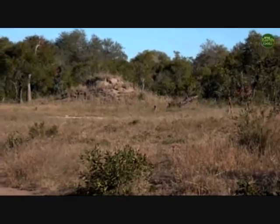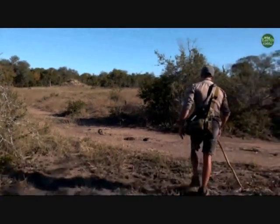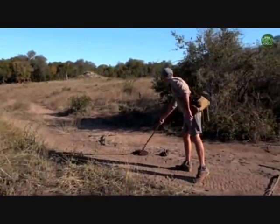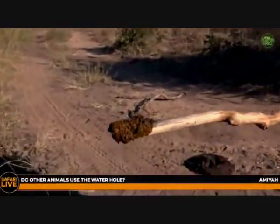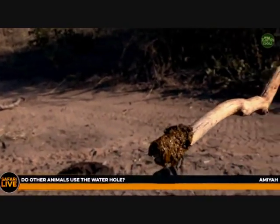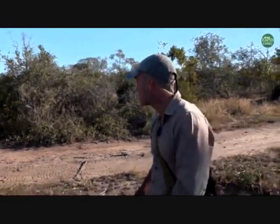And Maya, I'll answer that question for you. I'm just going to walk a little bit forward, very carefully, and show you this thing here. You want to know if other animals use the water hole? This disgusting pile of poop is made by a buffalo, and buffalo love to use this water hole. Isn't that disgusting? You can see why they have to use the water hole, because, well, they drink a lot of water. That's why their poop is so wet.